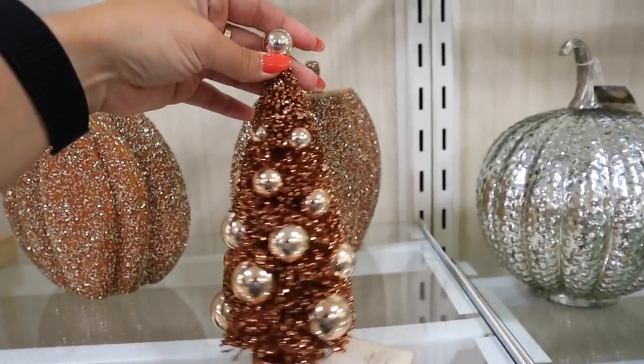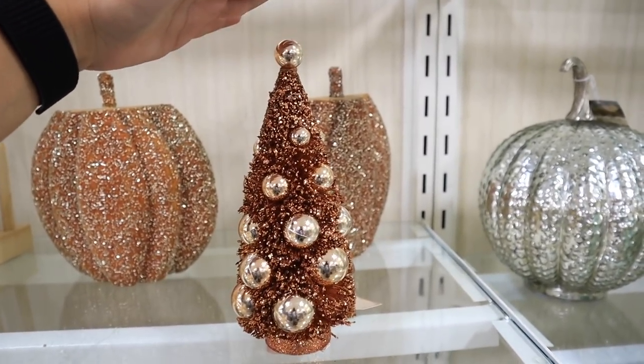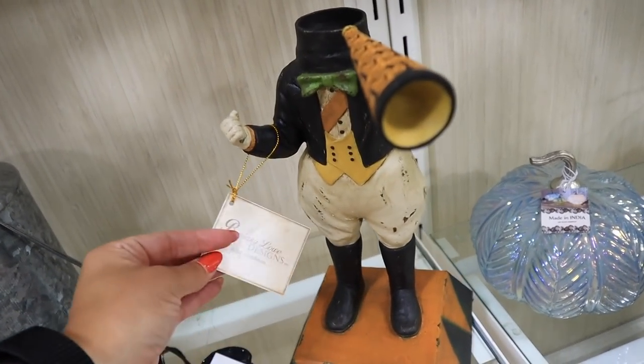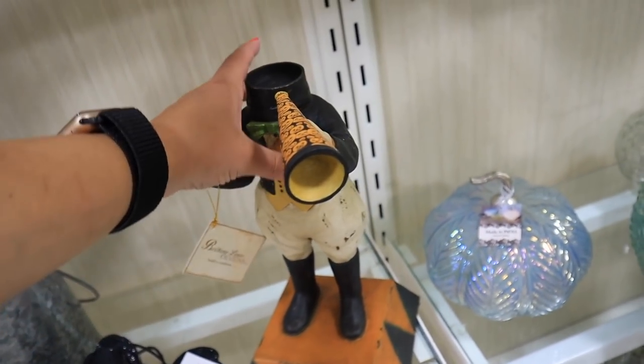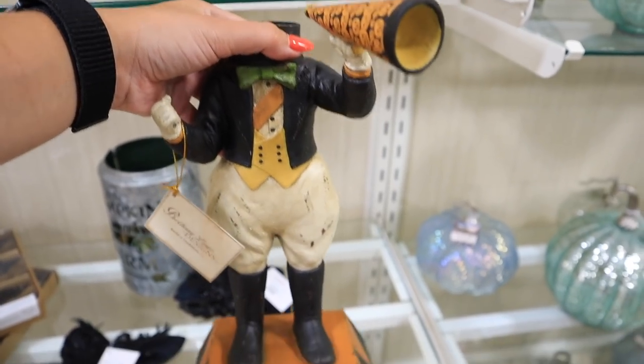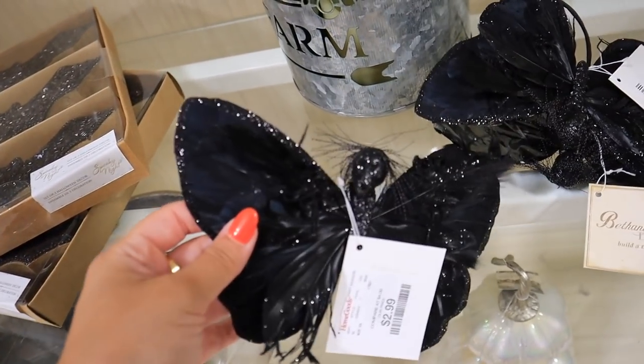This kind of confuses me. I feel like it is for Christmas. This looks like a Christmas tree. They have this headless horseman guy right here. This is so cool. I love his little megaphone is covered in little jack-o'-lanterns, and he has a little outfit that looks like candy corn. This is $30.